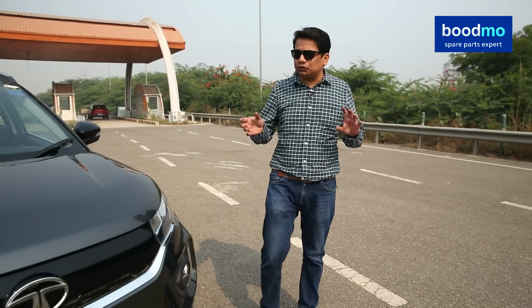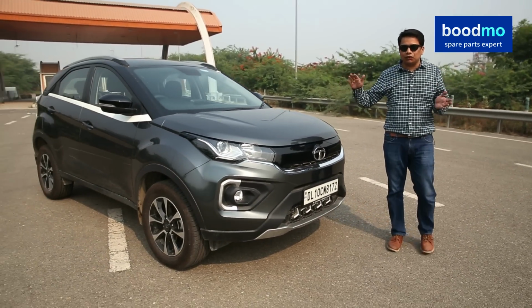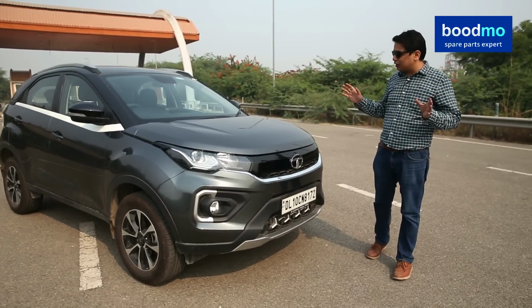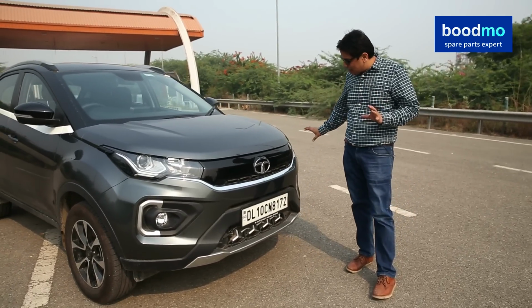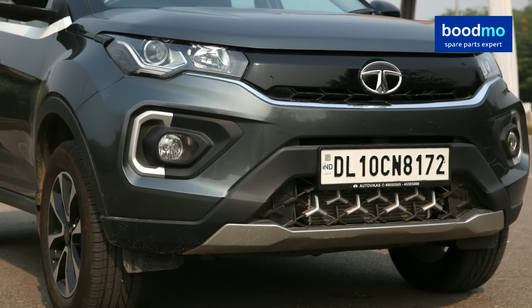Well, so let's quickly show you a walk around of this car. Now, the face of this car has been completely changed. If you remember the older Nexon, that car now suddenly looks very old in comparison to this car. And this car has a very nice and unique face. It looks very muscled up and very different from anything else out there.